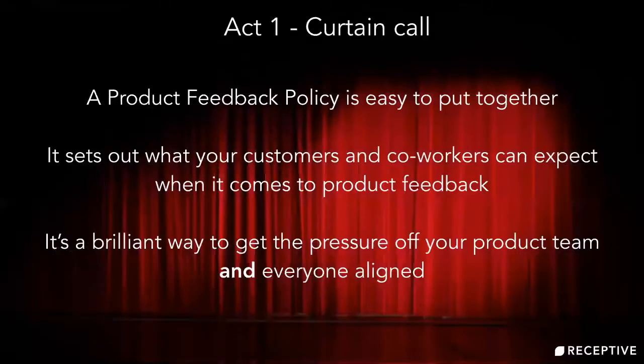So in summary, a product feedback policy is really, really easy to put together. Who's the go-to person, do you think, for helping write it? Whoever is watching this webinar, you obviously care about the process and you feel the pain in some way, whether that's pressure from customers or team members. So I would have your stakeholders watch this webinar, get them on board, or maybe do a short version of it without Hannah and I's ridiculous jokes. Terrible jokes.